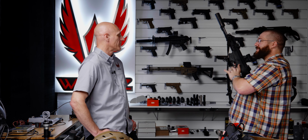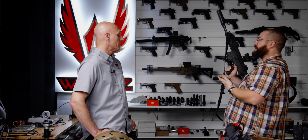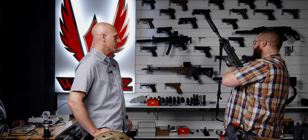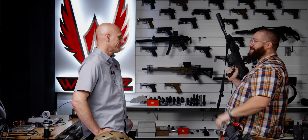Yeah. So you can choose to run the same exact manual of arms minus your charging handle back here, which I don't really care for those, honestly. I actually like this more. It's really nice. And having the ping pong paddle there, you can actually walk back like that too, which is real nice to have.